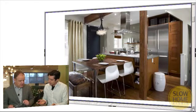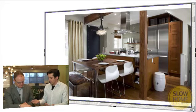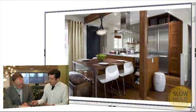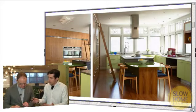This one's better. This is where the dining table is actually designed into the millwork of the kitchen. And in this example, it's just coming off the island. And in the next example, they've got a table that extends off the end of the kitchen too. I really like this.